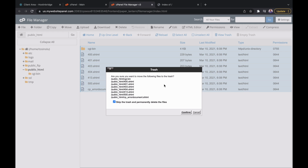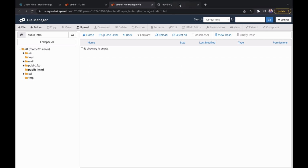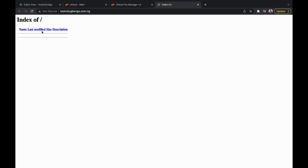I don't need them. Some hosting providers have some files available inside their public HTML, some will not have. But most times you will see something there. So here I'm going to confirm and delete all of them. So it's empty. If I come back here now, nothing's there, but it's still not seeing an index.html file.